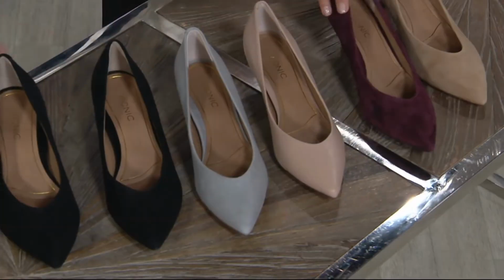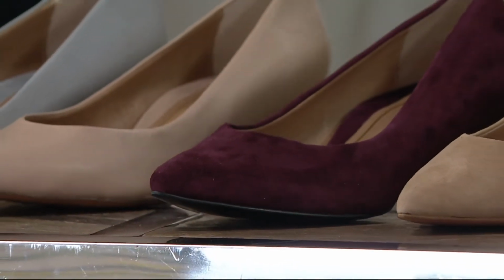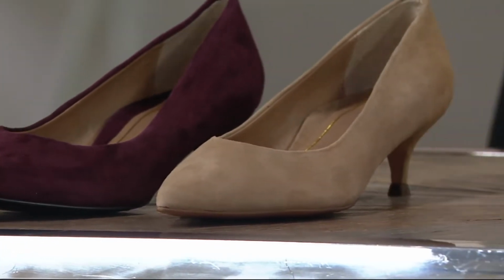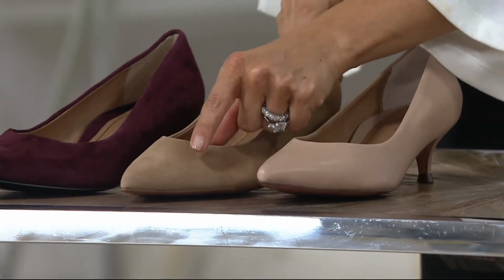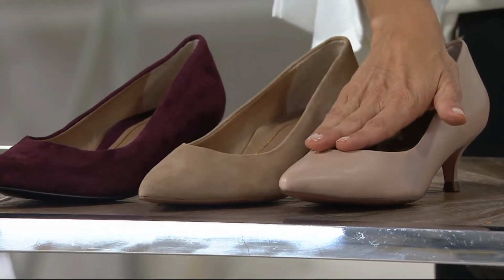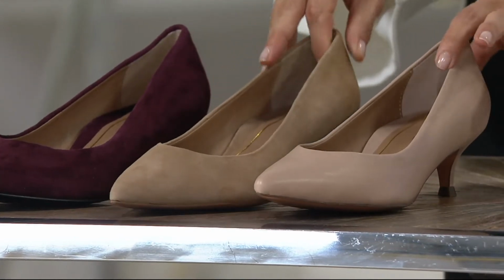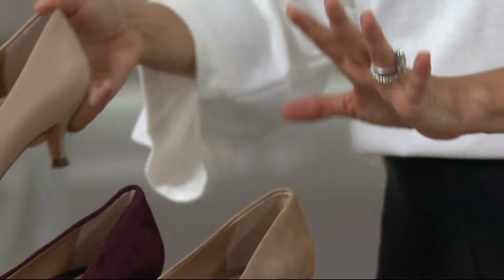Then here is the Merlot, and this one is also done in suede. And then this is what we're calling taupe. I want to put it next to sand just so you can see the difference. Taupe is also done in suede, but it's just a little tiny bit darker than the new color that I'm wearing, the sand. So lighter is sand, darker is taupe. Yes, medium and wide with choices. Easy pay goes away at the end of the day.